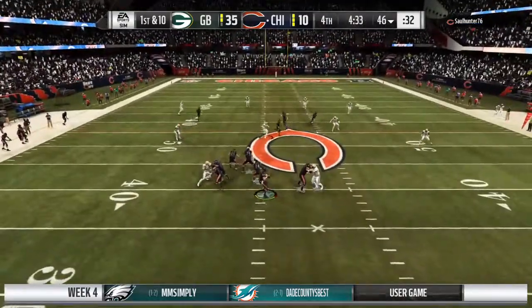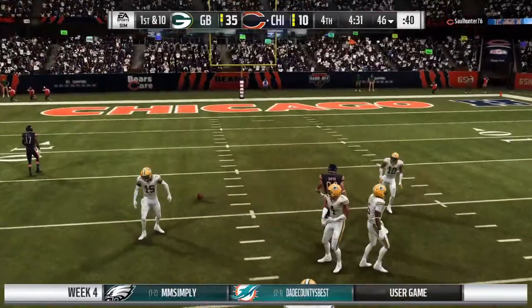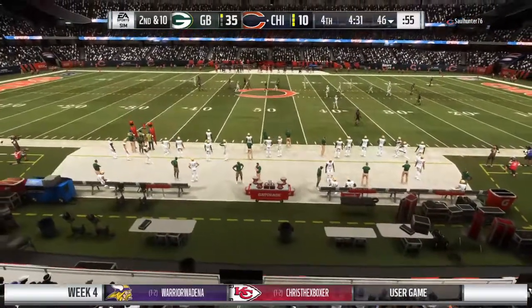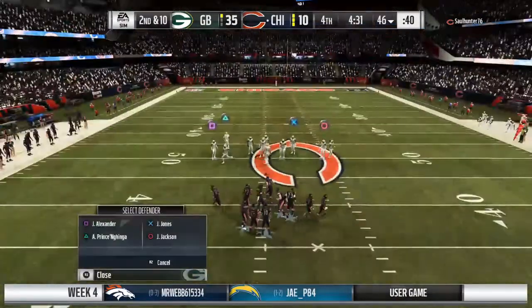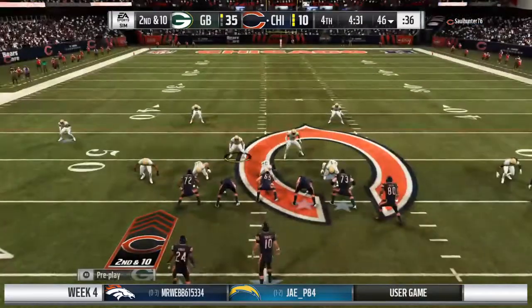Now a play fake here on 1st down. And it pops free. The collision there jarred the ball loose and brings up 2nd down. And now the Packers are going to take another timeout. That's going to leave them with just 1 remaining here in this 4th quarter. So now 2nd and 10 after the incompletion on 1st down.